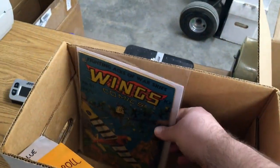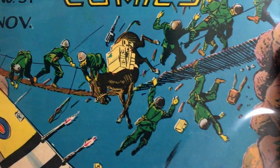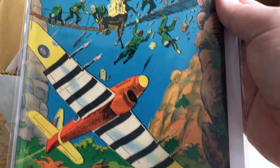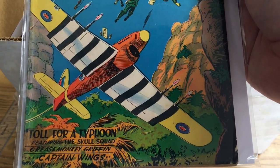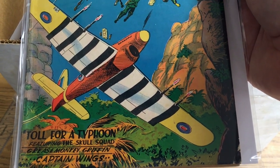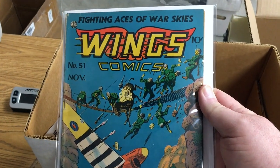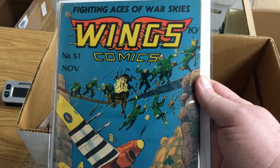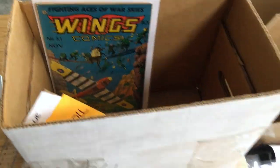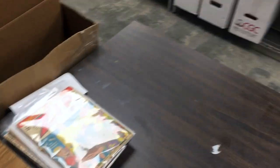Huh. And last but not least, Wings Comics. What is happening here? Oh, that's the pack mule being used by the Japs there. Toll for a Typhoon. Grease Monkey Griffin. Fighting Aces of War Skies. Look at that. Wings Comics number 51. Well, there. All right, let me put these all back. And there we go. Those are all back. So, that was fun.